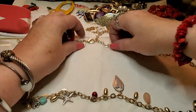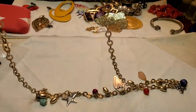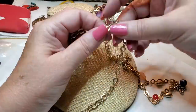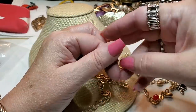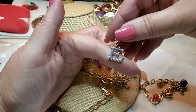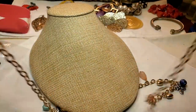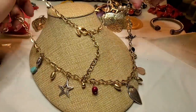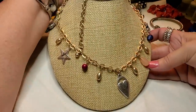Here's a necklace. This one is Chico's. This one's cute. It's long. Oh, it has an E stuck to it. We have an E. I think that went to that bracelet. Oh, got it backwards. But this is cute. I like this necklace. Look at this. It's got little charms hanging off of it.